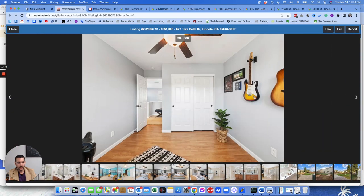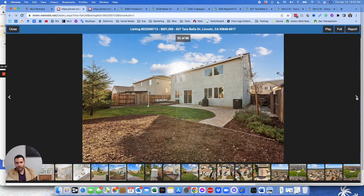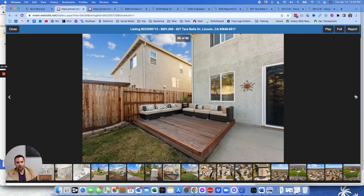So just let me actually go to the backyard and kind of give you an idea. So good-sized backyards here in Lincoln that you're not going to find, like, if you're looking for a brand new home, you can find stuff in this price range, but the backyard is going to be about this size. I mean, it's very, very small. So that just gives you an idea.